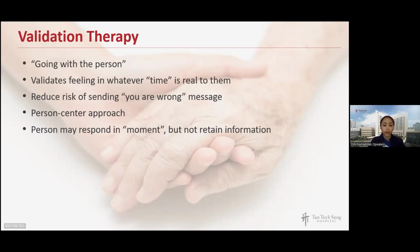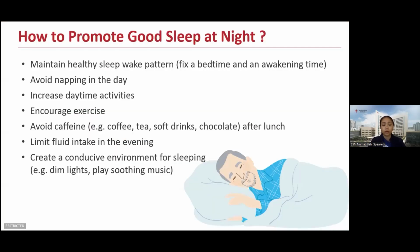So now we're going to move on to how to promote better sleep at night. This is to prevent sleep-wake reversal, where they sleep during the day and are awake during the night. So try to maintain a healthy sleep-wake pattern, such as a fixed bedtime and awakening time. This is good, so that they will have a routine. And then try to avoid napping in the day.